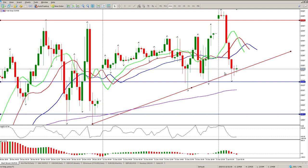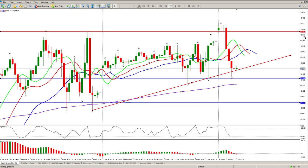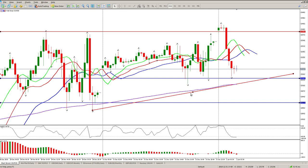So yeah, I don't have a bias at the moment, to be honest with you. So this is really a situation of watch these fractal levels. Okay, we've got this daily gap here as well. So it wouldn't surprise me to see, let's just get a flat line here. It really wouldn't surprise me to see this bottom trend line, this bottom gap get closed.